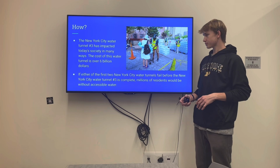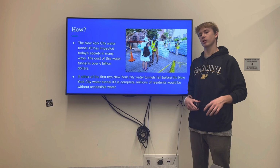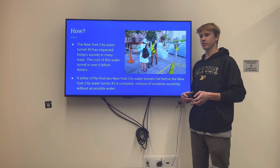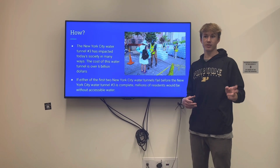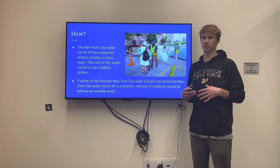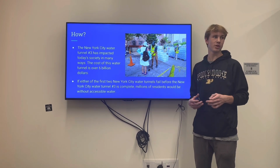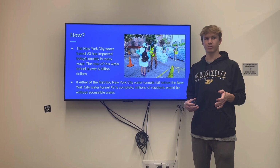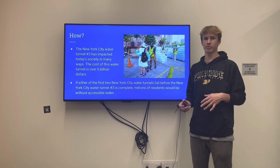On top of that, one of the better things about the New York City Water Tunnel number 3 is, like we stated before, there are 2 other tunnels, City Tunnel number 1 and number 2. They supply a lot of the main water to the residents in New York City, but say they both needed maintenance, or they both broke and got shut down. Well, Water Tunnel 3 is large enough that it could reach nearly everyone in New York City and completely supply the city with water. It maybe could not run on that for a long time, but it would definitely be able to do it for a while.